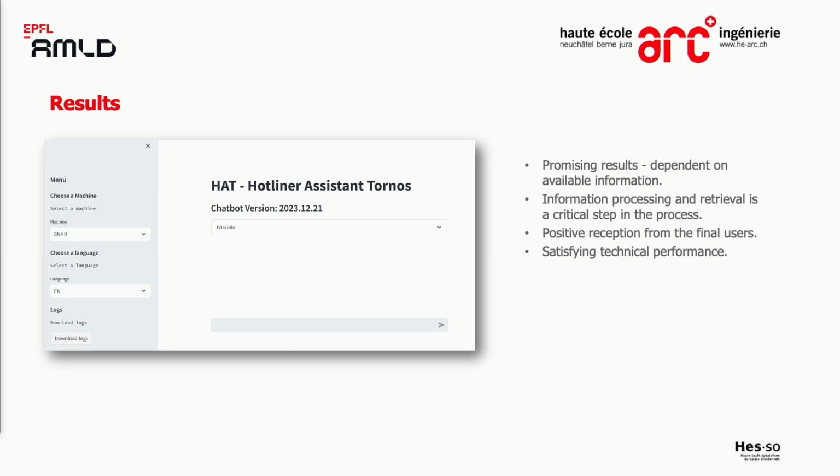But you can choose the language, choose the machine, and then ask a few questions about your machine. So what is the alarm number X? What to do when the door can't close? There is a fire, what should I do? Hopefully you don't ask this question to the liner.